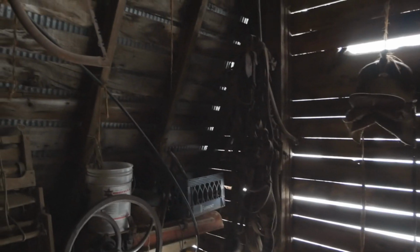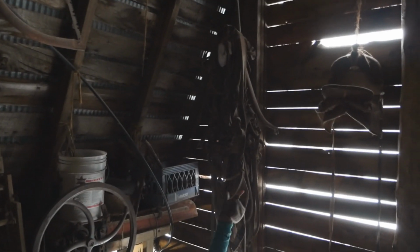And then these are our doors. Dog kennels, water tubs for in the summer. There's a fan. Over here, this is a whole harness. Another old saddle.